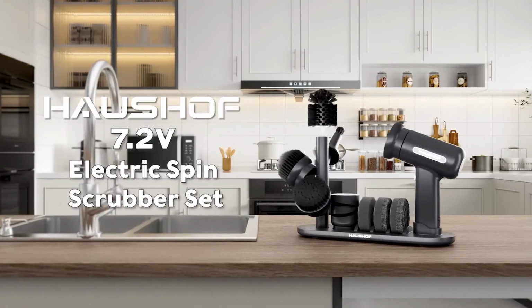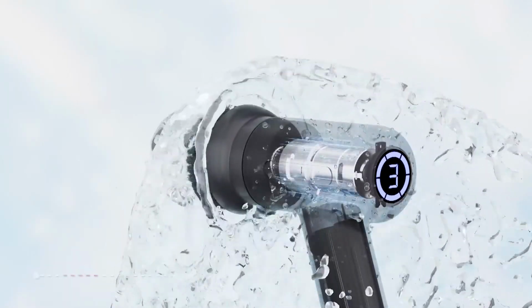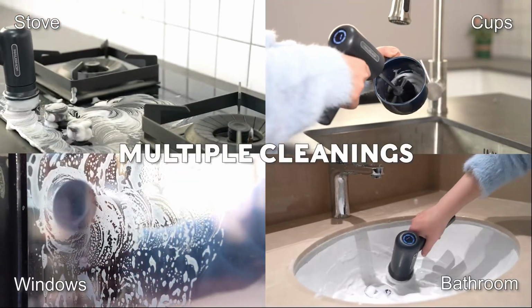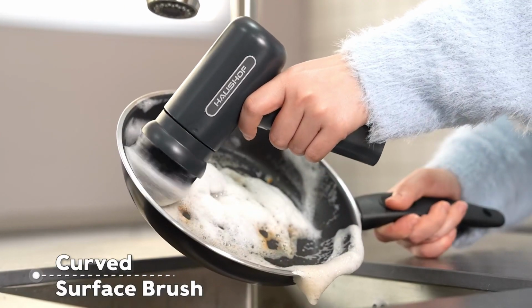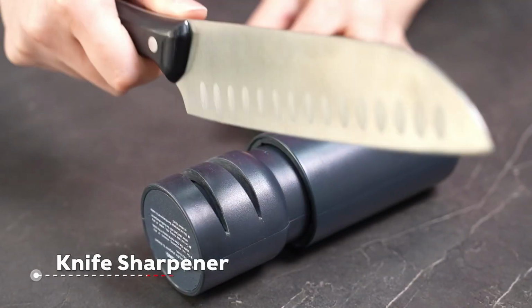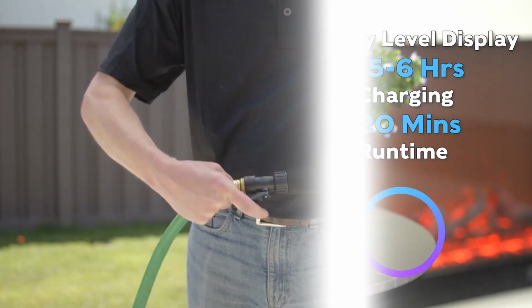This electric spin scrubber is a game changer for cleaning, with 3 adjustable spin speeds that make tackling stubborn stains effortless, perfect for everything from kitchen counters to bathroom tiles. Its long-lasting battery powers up to 320 minutes of cleaning, while the LCD screen ensures you're always in control of the battery and speed settings. With 7 replaceable brush heads, a knife sharpener, and a creative storage base that doubles as a decorative piece, this versatile scrubber is the ultimate cleaning companion for any home.